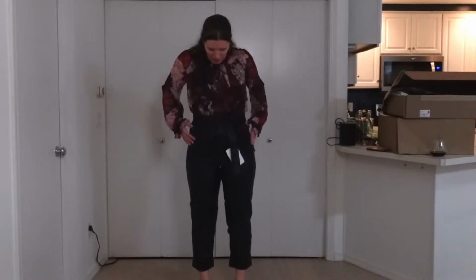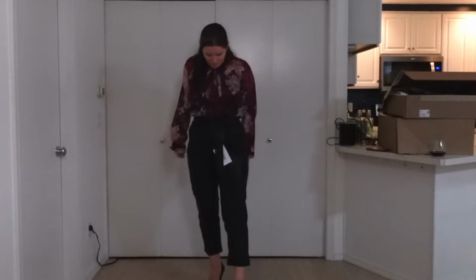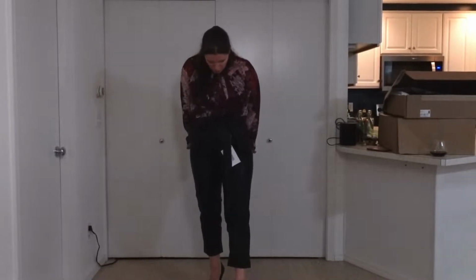They are not quite as movable as the other ones. I don't feel quite as comfortable. I'm just not in love. They are a little tight initially, but like I said, as they warm up, they loosen up because they're leather. So yeah, I'm not in love with them, and I think that for the cost, I need to really love them, and I just am not feeling that.